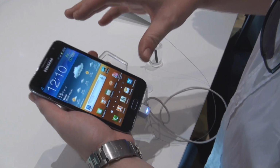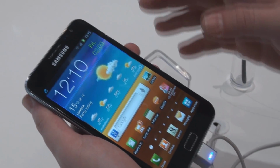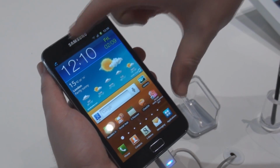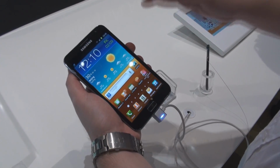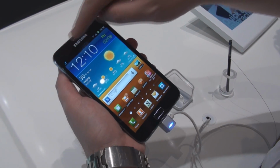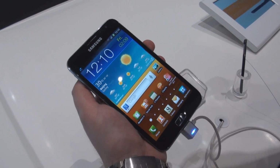Now you might wonder, is this a smartphone or is this a tablet? The line between smartphones and tablets is very thin. We got a more than 5-inch display in diagonal. A Super AMOLED, it's not a Super AMOLED Plus screen, it's a Super AMOLED HD screen with 1280 pixels up and 800 across. So this is the biggest resolution you'll find on a smartphone today.